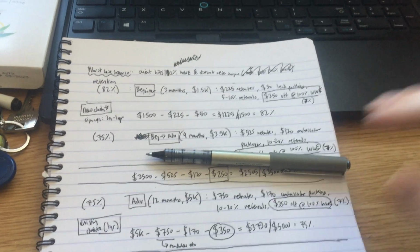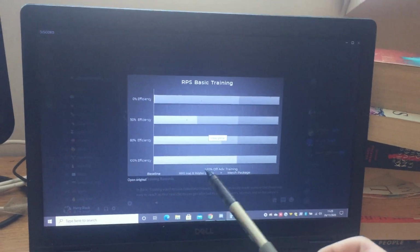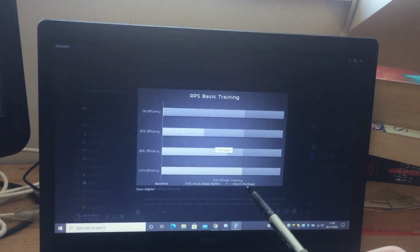To make things easier, like I said, we'll keep our guys in this program right now, so they still work towards the 10%, the hat, the bottle, the merch package.